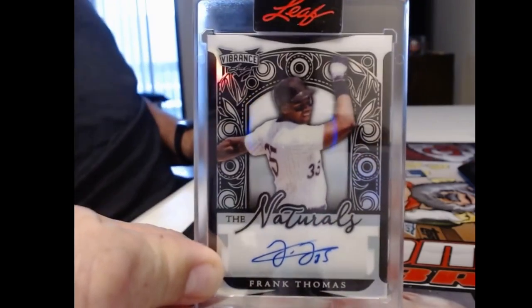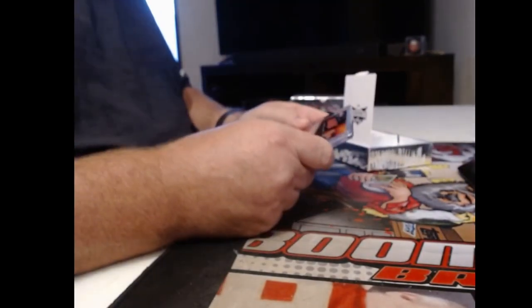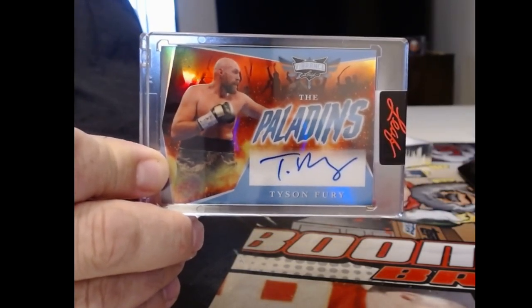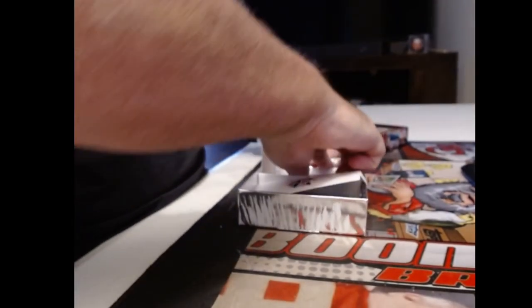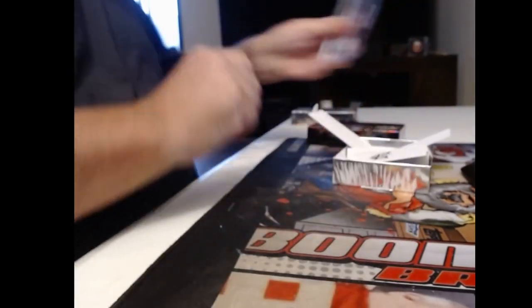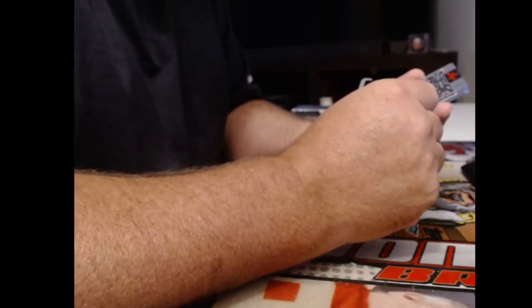To 20, Frank Thomas. Oh. Number to three, Tyson Fury. I think people like him. Still don't know what Paladins means, but. Number to 15, good old Kelsey Plum pudding. Ooh, it's a six-way. Number to five.